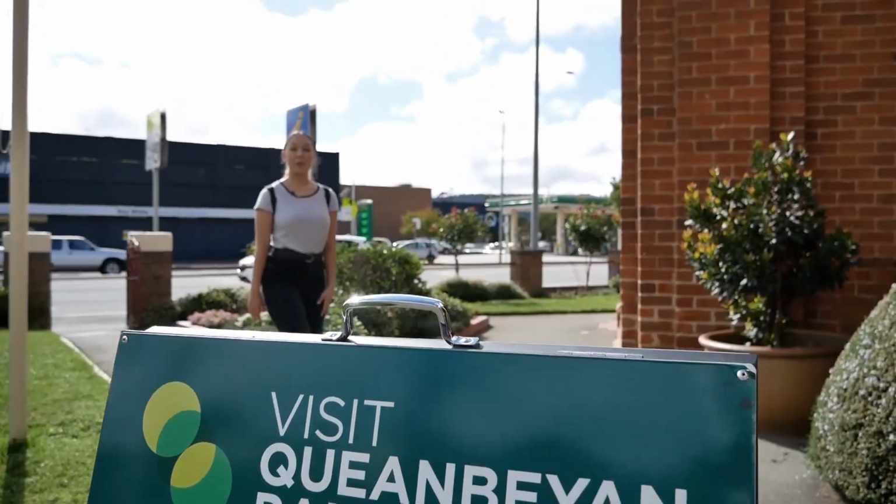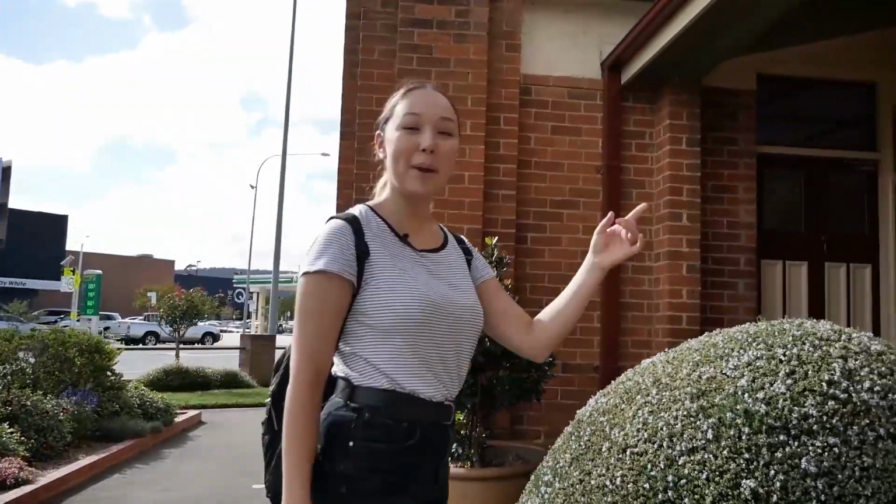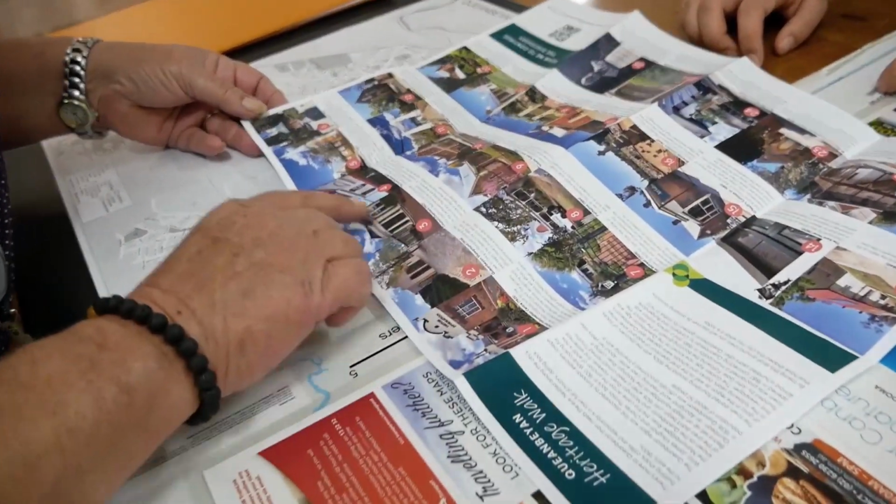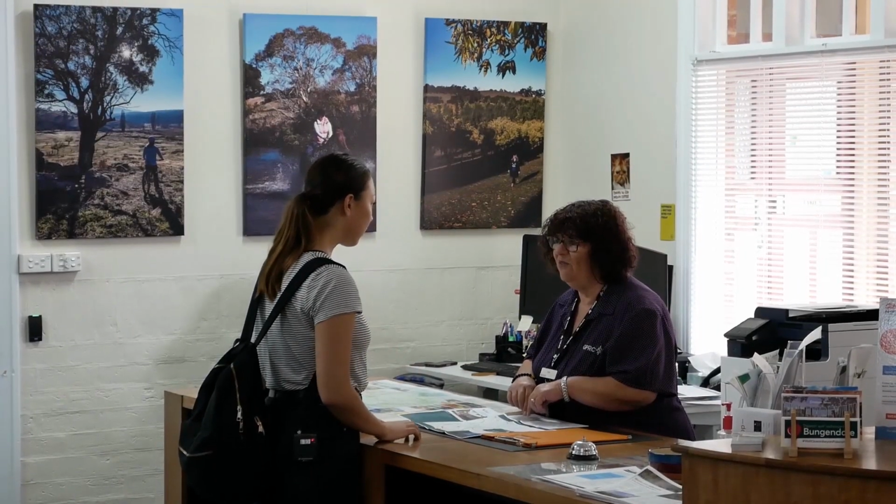Where better to start the Queanbeyan Heritage Walk than the Visitors Information Centre? Hi, I'm Julia. I want you to come along. Let's learn a little bit about Queanbeyan's history. You can see it starts here at the Visitors Information Centre. See, we have the photos of all our notable landmarks. I hope you enjoy your walk.